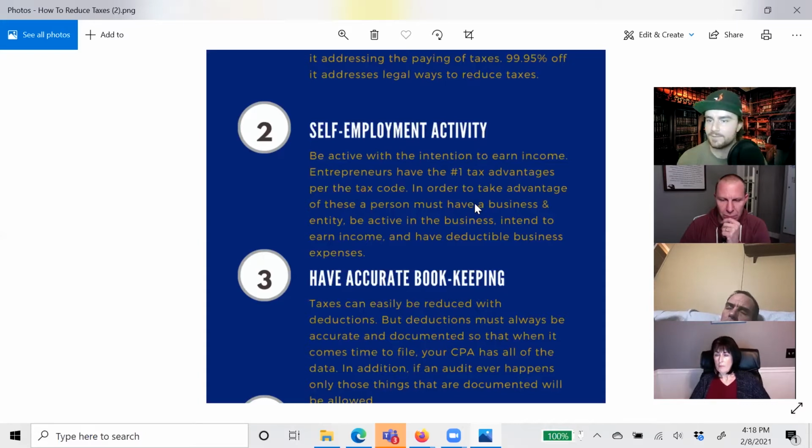Okay. So in order to take advantage of these, there's a couple of things we've got to have in place. We do have to have a business, right? So if you're in Plexus, you automatically qualify. You have a business, you've got an opportunity, you've got self-employment activity. Second thing is you need to have an entity set up. An entity means an LLC or a corporation.